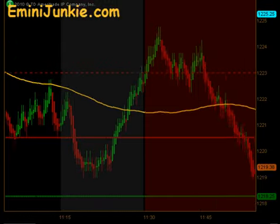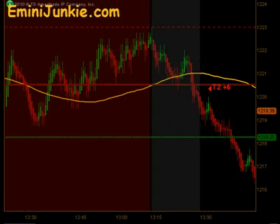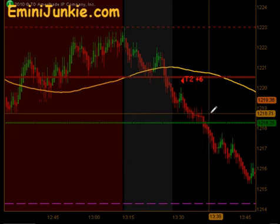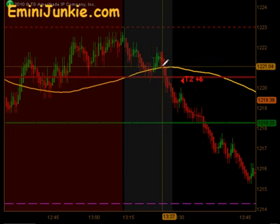And then during the lunchtime dead zone, we do not trade. That's the red area on the chart. We wait until after 1:15, and at which time we did get a new setup that did produce targets 1 and targets 2 to the downside for 6 ticks. We take a very small profit target based off of the way that the market was behaving there.